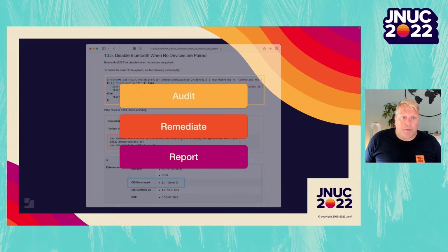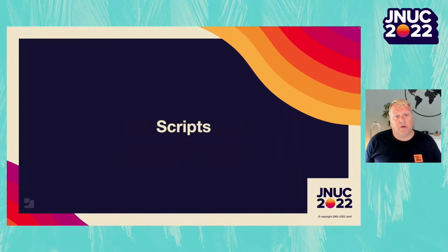Last but not least, report. Those are the pillars of the benchmark workflows: audit, remediation, and report. Unfortunately, not all benchmark rules can be managed via a configuration profile, so we still need to use a script or manually set the configuration. However, the best approach is to set the benchmark rules with a configuration profile, where possible.